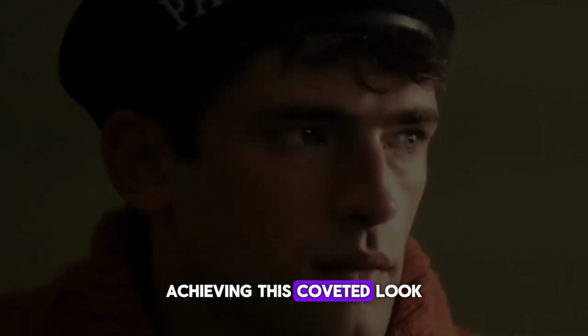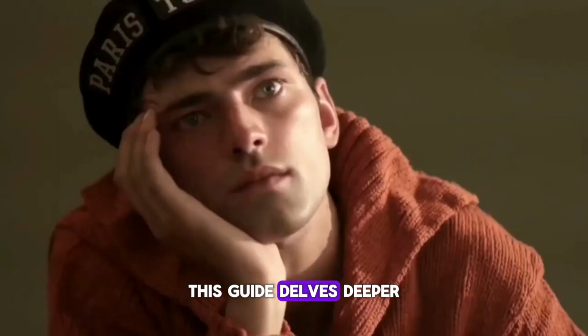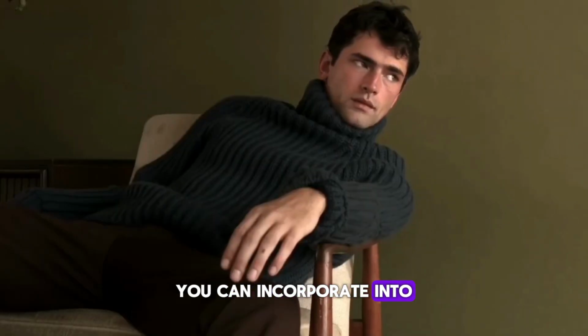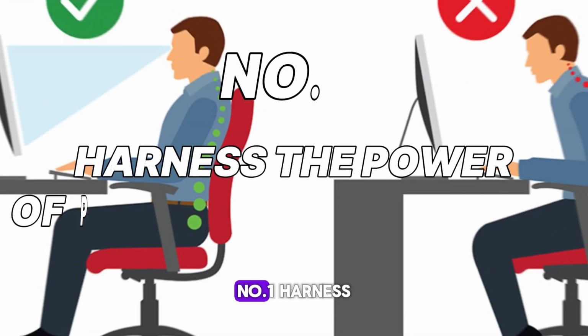But achieving this coveted look doesn't necessarily require resorting to cosmetic procedures. This guide delves deeper into natural methods you can incorporate into your routine to enhance your eye area and unlock your inner hunter gaze. Number 1.